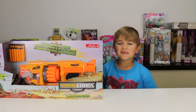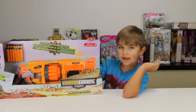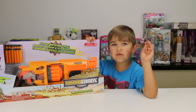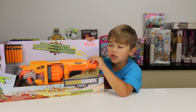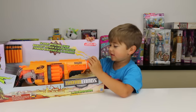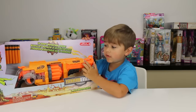Hey, you guys, it's Otto, and today I am doing a new Nerf gun. There are two reasons why it's new. One, it just came out, I think. I'm pretty sure, I've never seen this gun before. Two is that it's new to me. I haven't seen this gun before, and I haven't used it before.